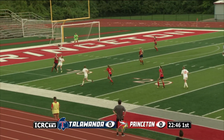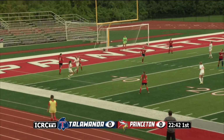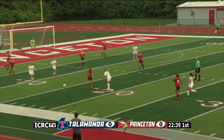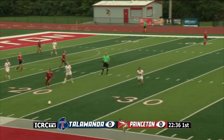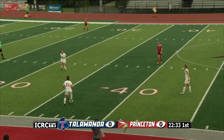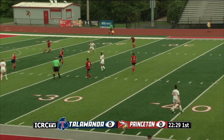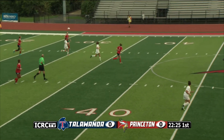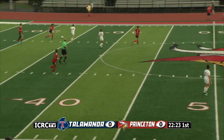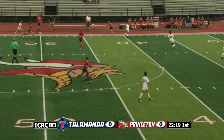Nice volleys there from Dyer, and she'll try and send it in to Segal. Dyer and Segal working on the left side to keep it in. Petersman at the back to maintain possession. Now it's Spurlock again. She sends it into the middle, and switching sides goes the Princeton offense. Polabel knocks it out.